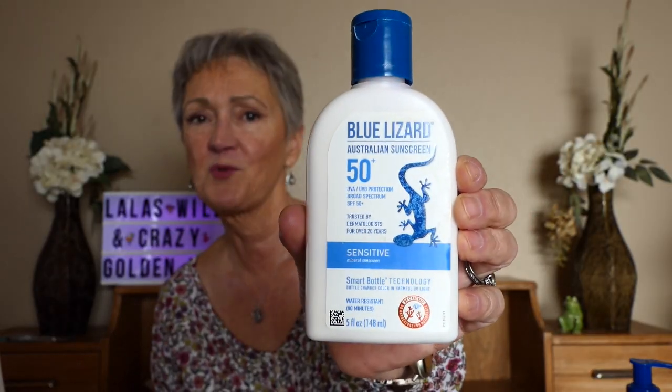Did I show you this one? This is Blue Lizard, and this one is a mineral sunscreen, and it's 50 SPF, and it goes on white. That's what mineral sunscreens do, but they don't have all the chemicals in it. But you can massage it in. I've noticed that it's not greasy or keeps the white. It doesn't do a white too. I don't use those on my face. I use one specifically for the face.